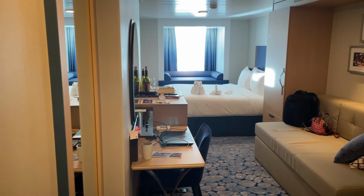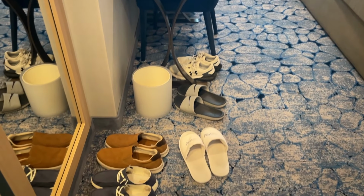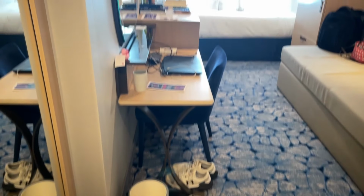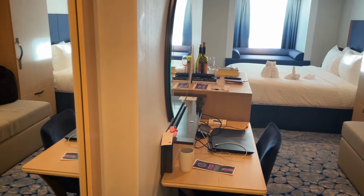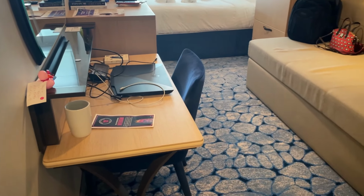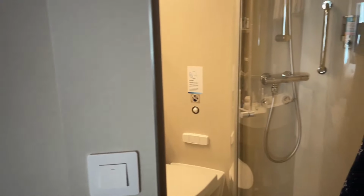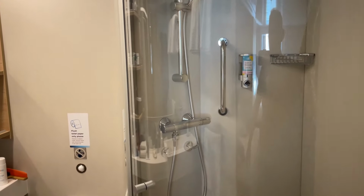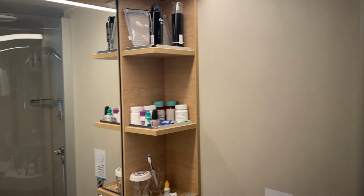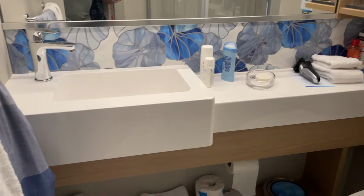So we are on the Utopia of the Seas 5-day cruise, deck 9, room 607. For some reason I just drew a blank, didn't know what I wanted to say. We have a Central Park view. Central Park view, that's right. Yeah.